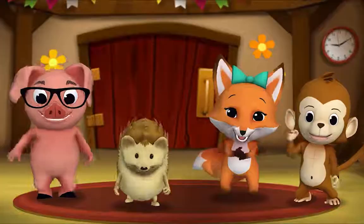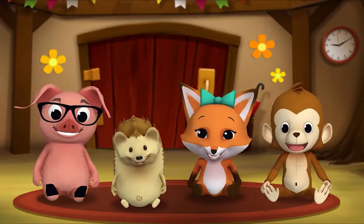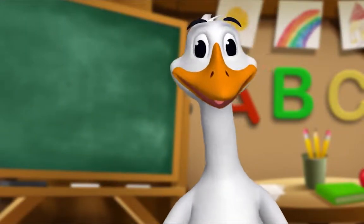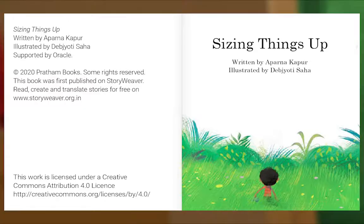It's story time! Yay! Gather round, everyone! What book are we reading? We're reading this one. It's called Sizing Things Up. This book is about big things and small things. Let's read it. Let's begin. Sizing Things Up. Written by Aparna Kapoor. Illustrated by Debjyota Saha.